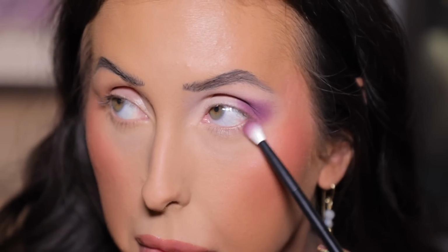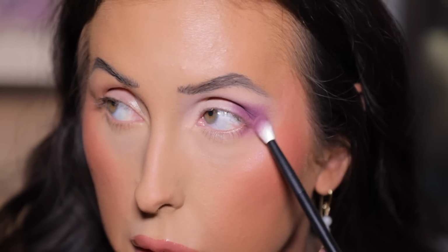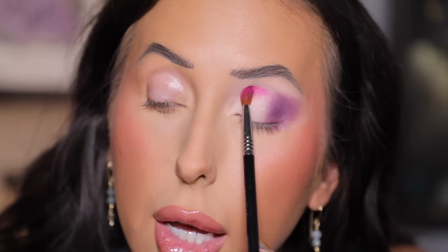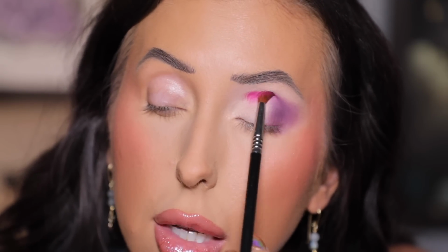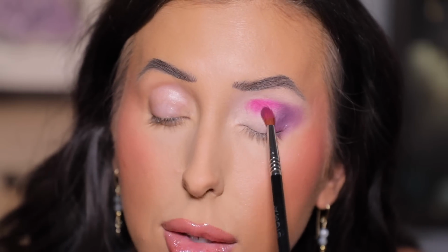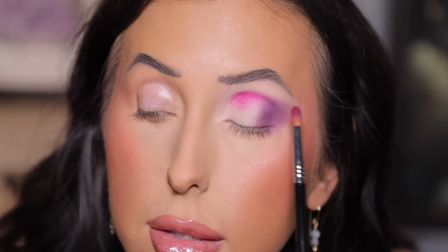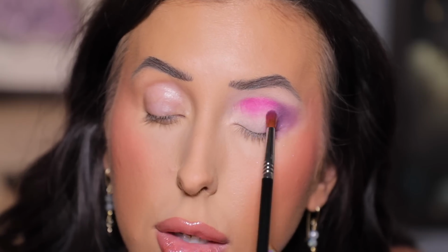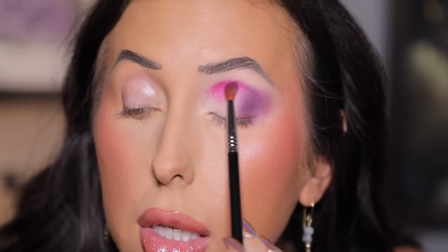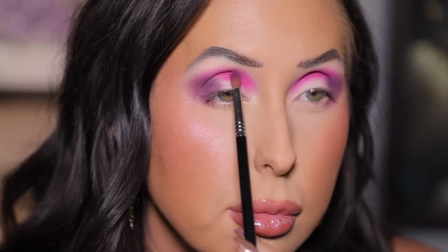I'm also going to put a little bit of this under the lower lash line in the outer corner. I'm going to take the shade Live a Little, and I'm going to put that right here in my socket. Okay, so not really my crease, because I have deep set eyes, so I have lots of creases. I'm also 36, so I like to say the socket, and I'm going to bring it up a little bit above and below my socket as well.